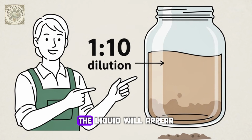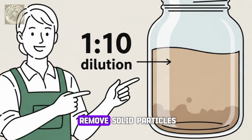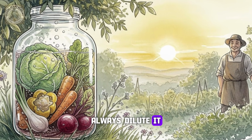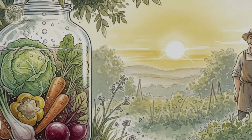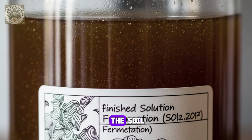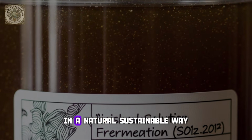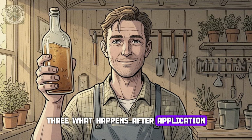After about a week, the liquid will appear more uniform and slightly darker. At this point, strain the mixture to remove solid particles. What remains is your fermented wood ash solution. Before applying it to plants, always dilute it. A safe ratio is 1 part fermented solution to 10 parts water. This ensures that nutrients are delivered gently and effectively without overwhelming the soil. Used properly, this fermented tonic becomes a balanced mineral booster that supports both plants and soil life in a natural, sustainable way.